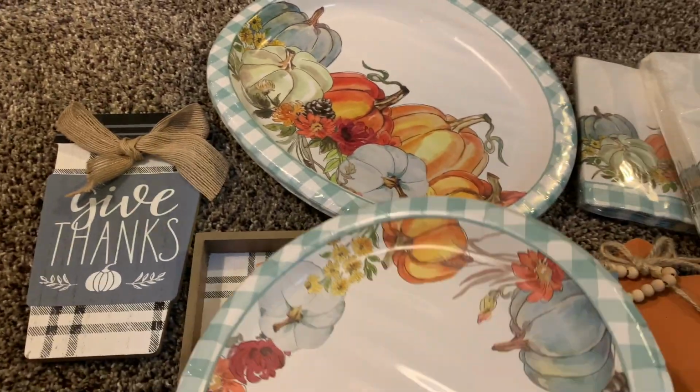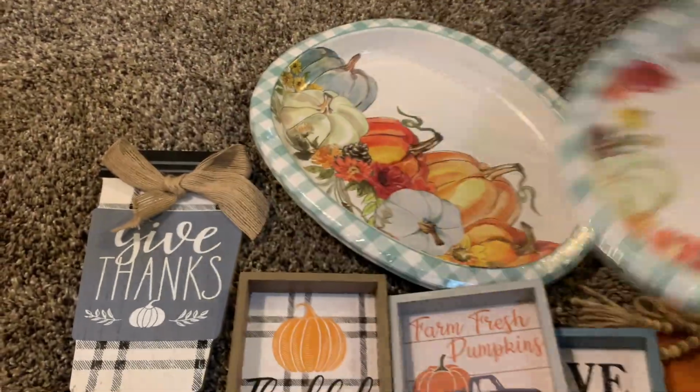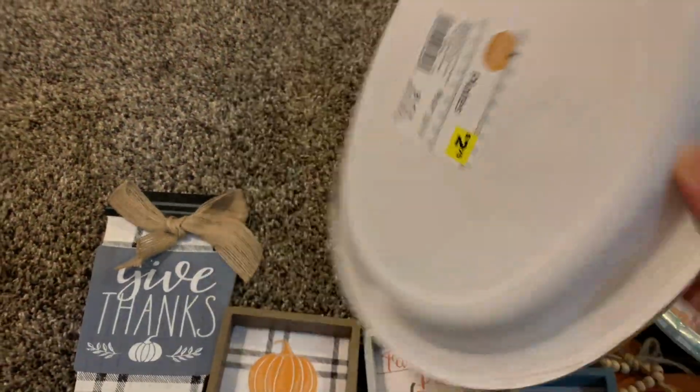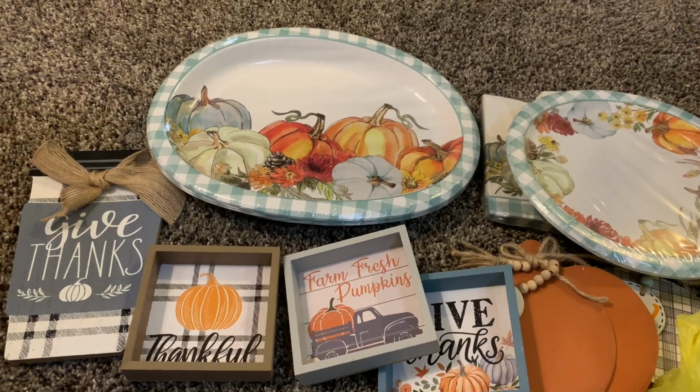Oh, I didn't get it unless it's in another bag. I thought I got the little dessert plates. The regular size plates, these are $1. You get 8 in there. And then these bigger plates, you get 8. They're $2.75. I thought I got it, y'all. Maybe she put it in another bag. Hold on.